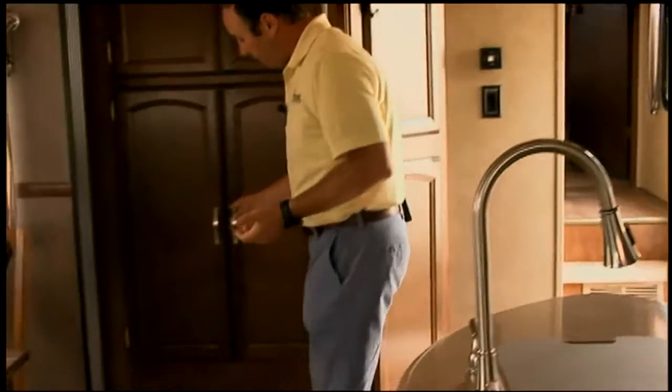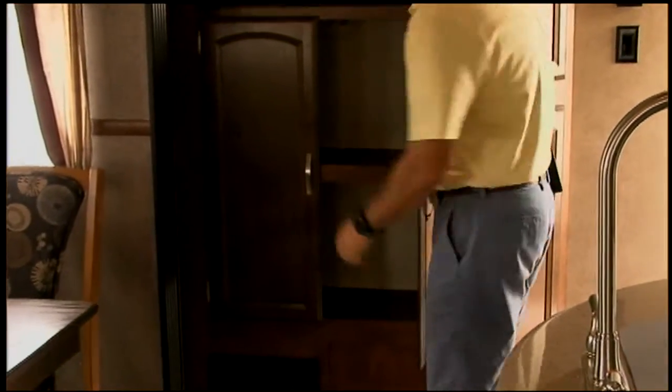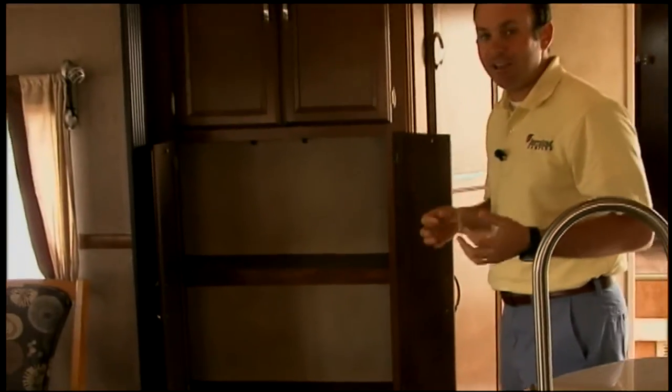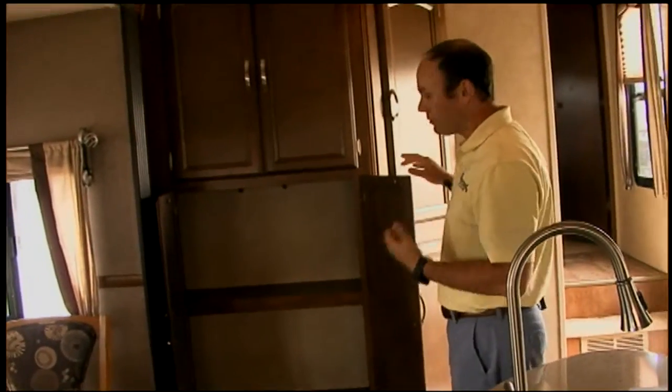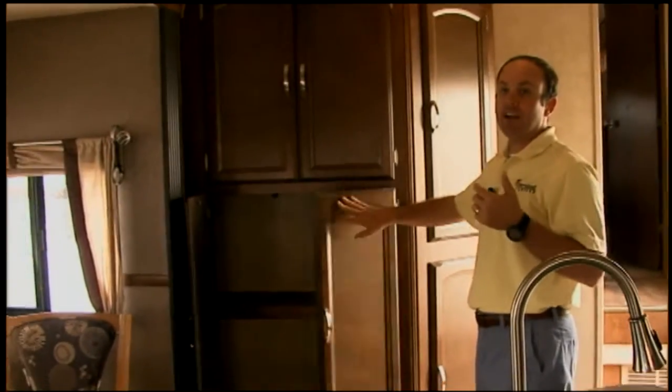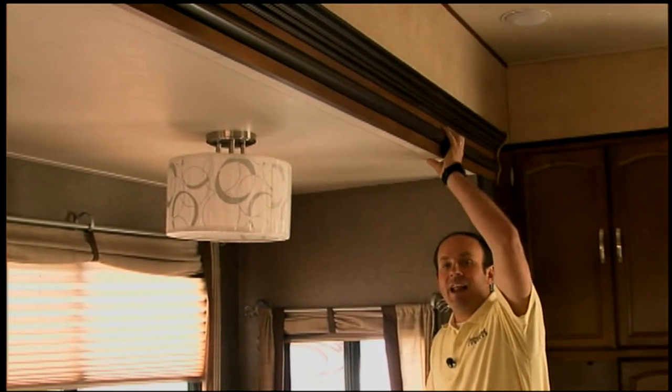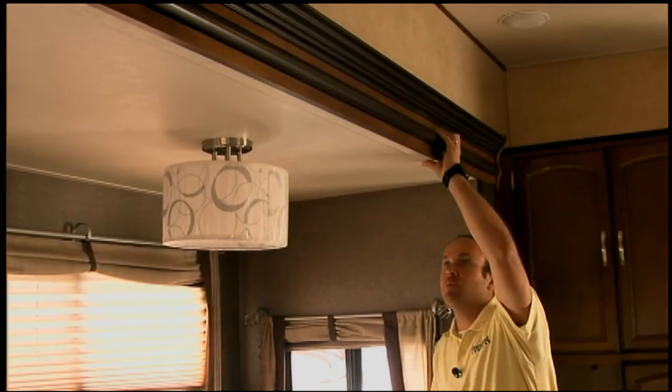Here in the rest of the floor plans, we head up to the bathroom. You have a nice deep, and that's something that we're talking about with the Heritage Glen. You find a lot of fifth wheels that are trying to keep the size and the weight down so you can pull them with smaller trucks. But when you do that, you sacrifice things. You sacrifice storage space. You sacrifice headroom. Here in the slide out, have a lot of headroom in the slide. One of the tallest slide outs in the business, especially in this price point.